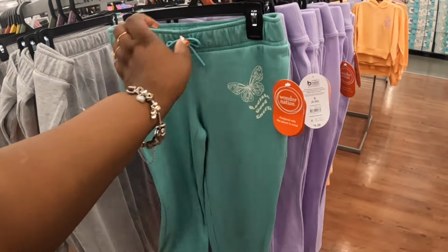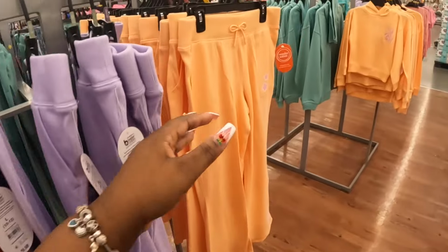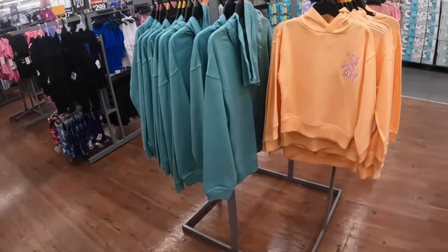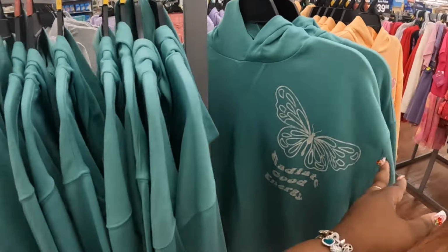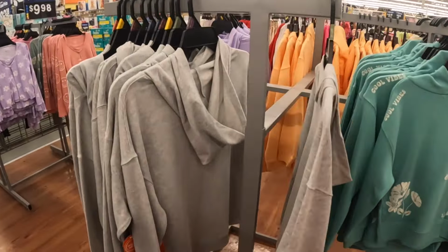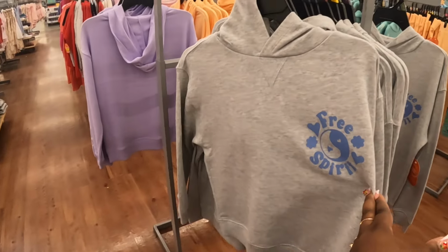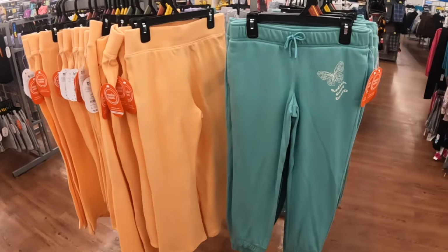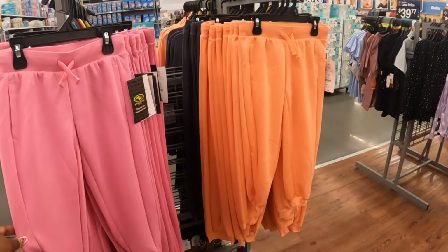Radiant good energy and love. And they have the orange ones. Enjoy the little things. It's a good day. The top is 13. And then they just have the matching tops for all of them. Free spirit. And then some more cute little sweatpants over here. These are $12.